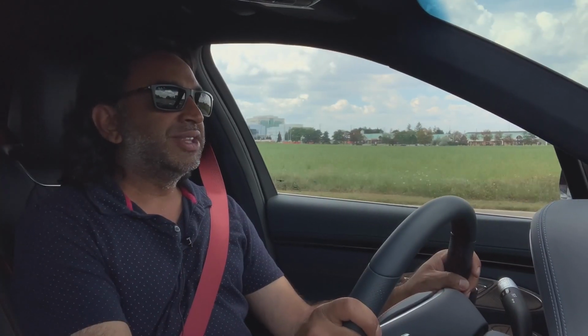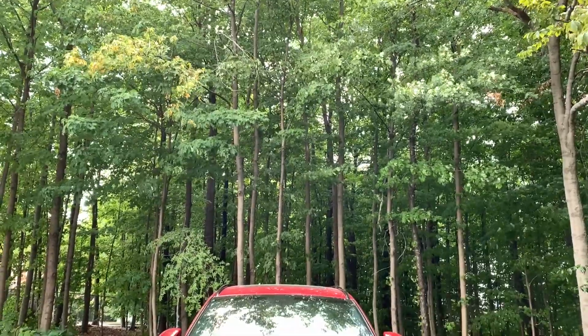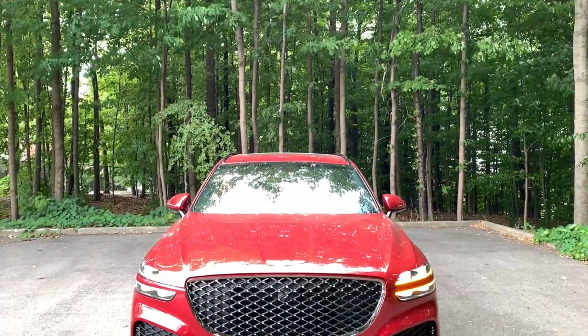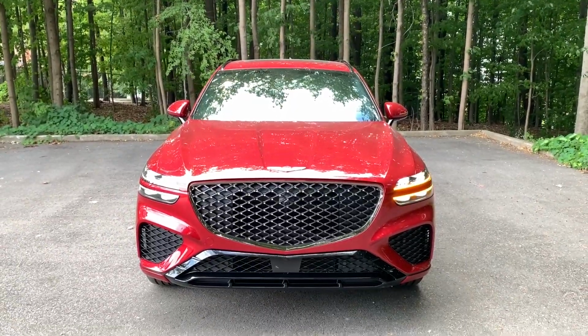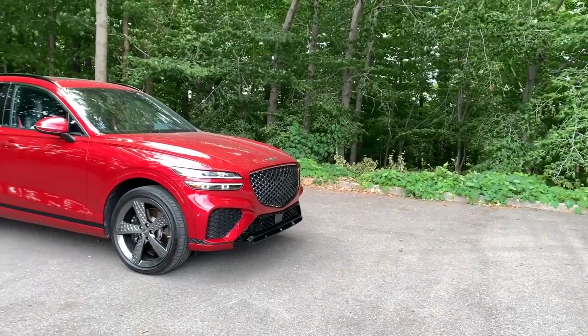Taking a look outside, the front end is very consistent with the rest of the Genesis lineup. You get the big oversized grille, you get the thin lines as your LED day runners, as well as your LED turn signals, and the rest of it is LED lights as well, but a very familiar front end.